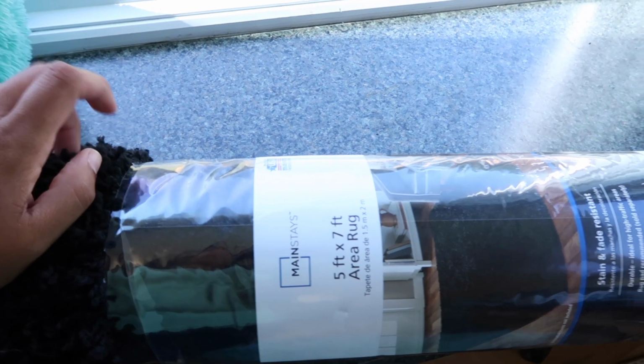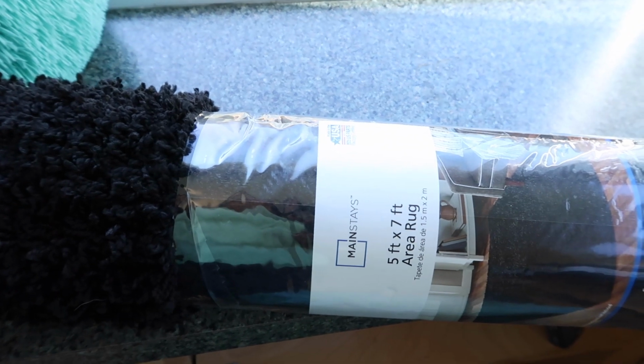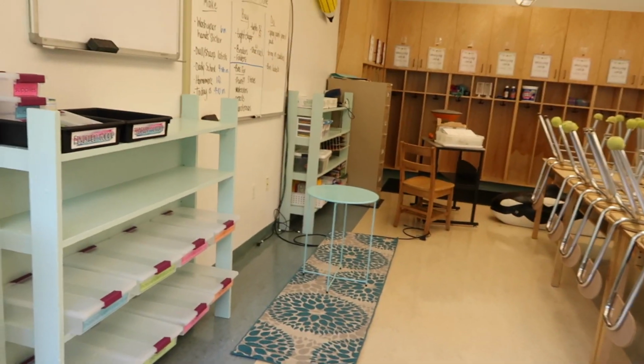This was, I think, $39.88. They have mint blue, gray, like a blush color, and black. And I picked up black because as much as I want the mint color, I feel like it would just be overkill with this and the bistro table that is right over there.